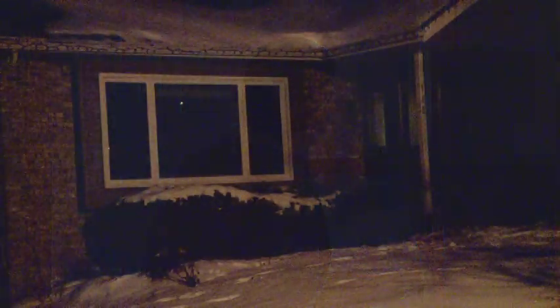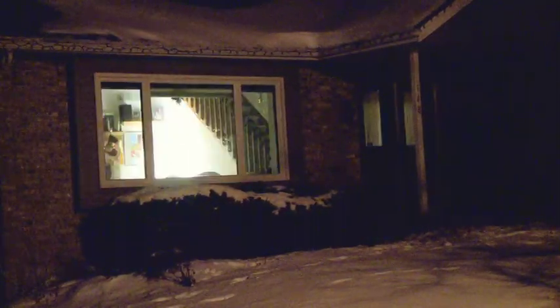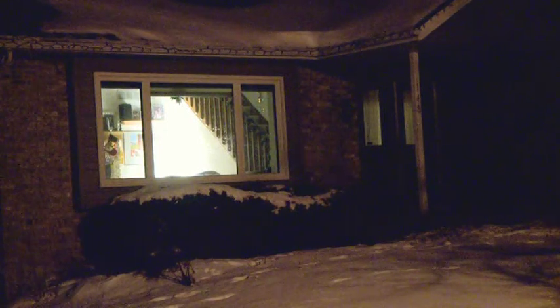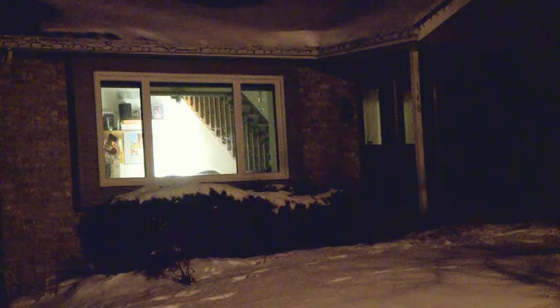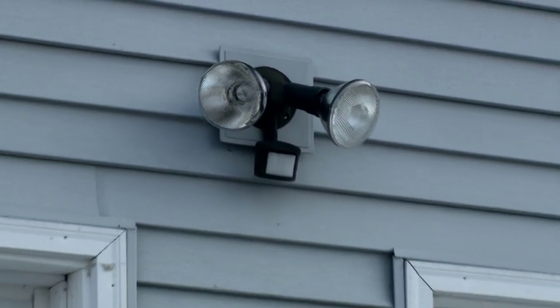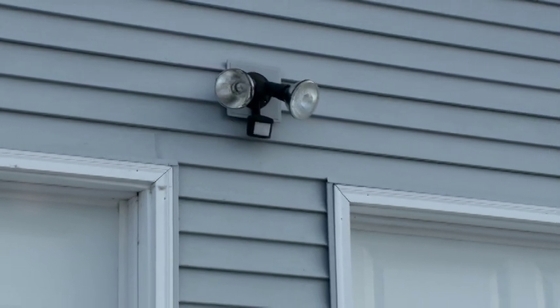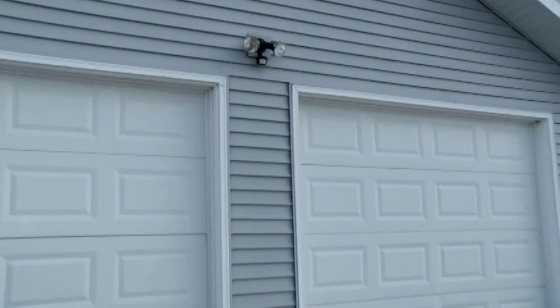If you are out of the house for an extended period of time, create the illusion that someone may still be there. You can do this by leaving your television or radio on and setting your lights to come on at different times of the day. Also, consider installing security lights outside. Security lights are one of the most practical and effective ways to prevent crime in and around your home.